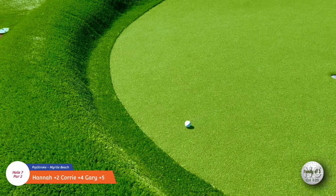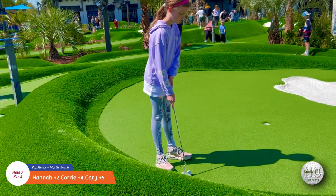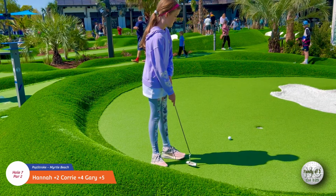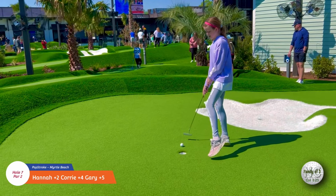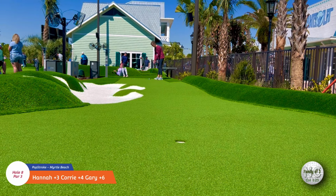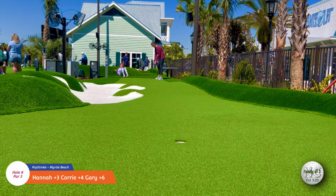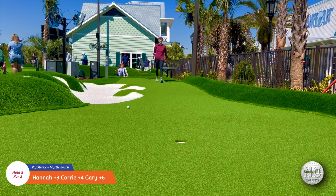Oh, that was close. Oh man, that was close. Good putt, Hannah. All right, here's Corey on number 8. This is a par 3 hole, one of the longer holes. See how she does here.